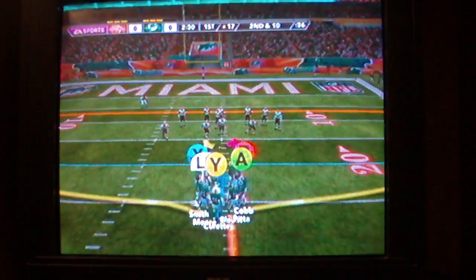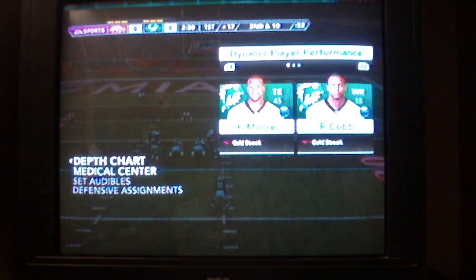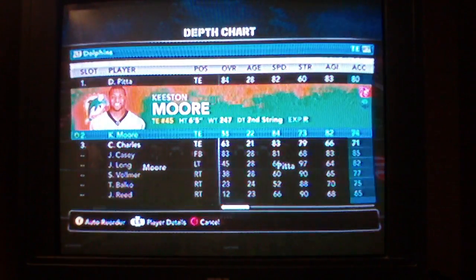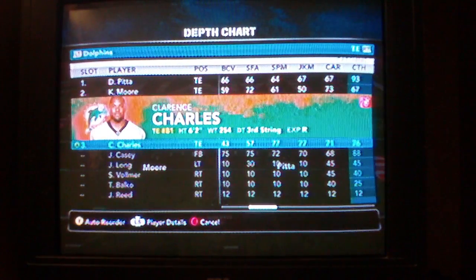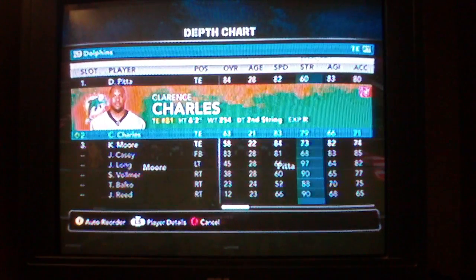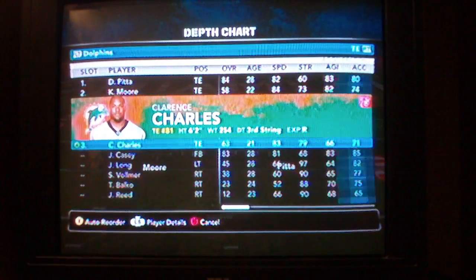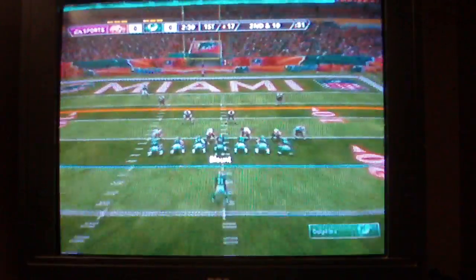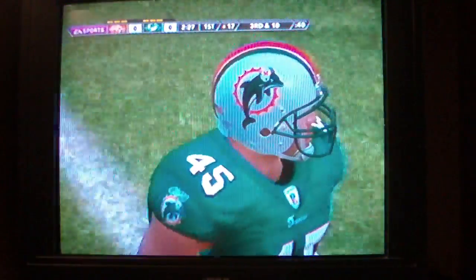Smart. And I forgot to look at my tight ends' catching. Actually look at it now. Moore's on a cold streak. That sucks. Alright. Oh, actually I did this before, and it turned out that Charles has better catching. But I'm going to stick with Keystone Moore because he has better agility and slightly better awareness. The agility is important when you want to play as a receiver, and that's thrown in front of Keystone Moore.